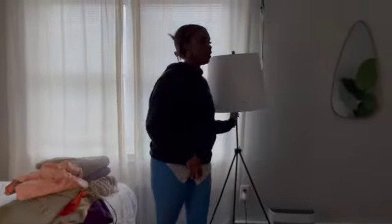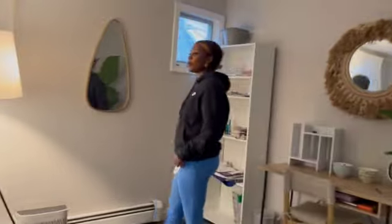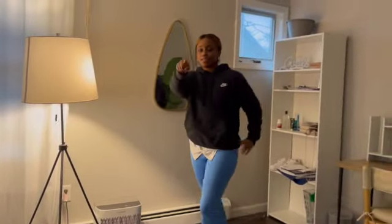Let's go. So we got 3 hours, T-minus 3 hours. I just realized this light doesn't work. Jesus Christ. Turn down the heat because we don't got money like that. So we got less than 3 hours to clean out this closet, which I left it pretty good, don't you think?